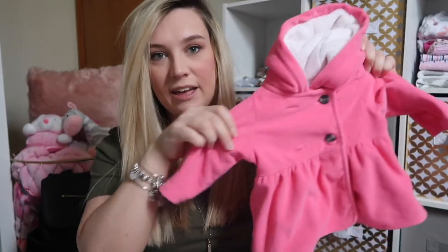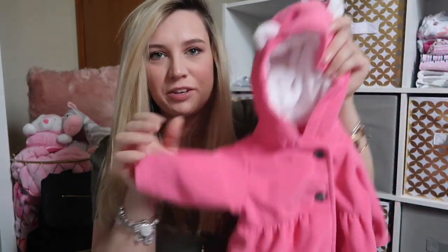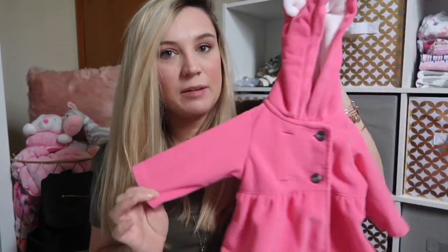But this is the jacket that I picked up for her. She finally fits into it. She fit into it when she was around 1 month old too. But it's really cute. It has little bear ears on it. So yeah, I definitely recommend picking up a jacket or one of these little snowsuit jackets.